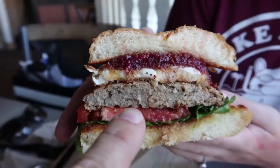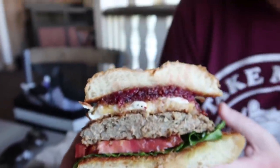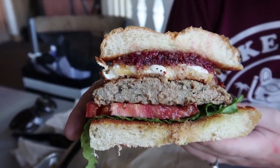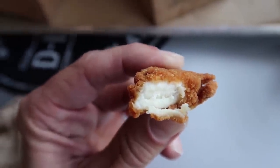The color of this turkey burger is a little bit off to me. It smells kind of sausagey. Oh. Yeah. Well, that sounds exciting. It looks good though. Now, since we're doing cross sections, here's a cross section of the chicken nugget.